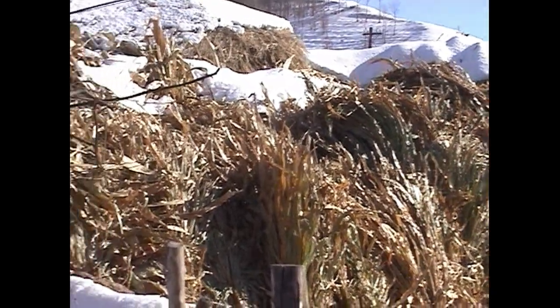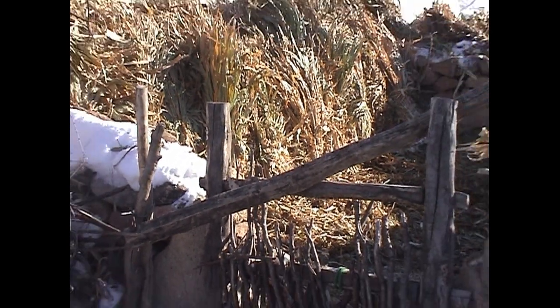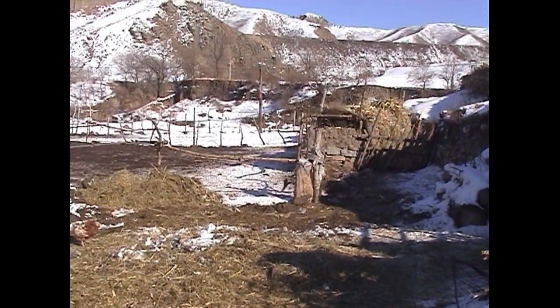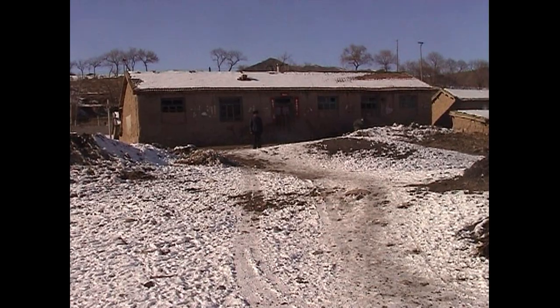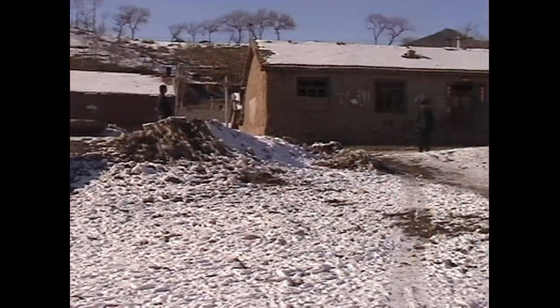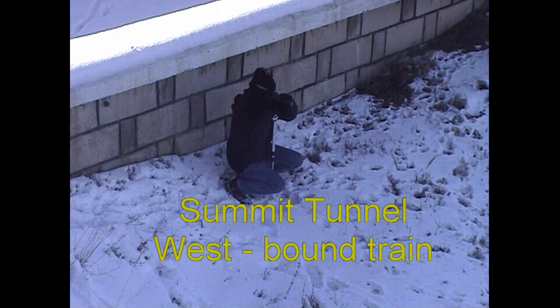Ubiquitous maize plant used presumably for insulation. Can't see any heads still intact. Still animals' quarters. This is a gnome taking a picture with his woolly hat on and a thing in his pocket that tells him exactly where he is on Earth.